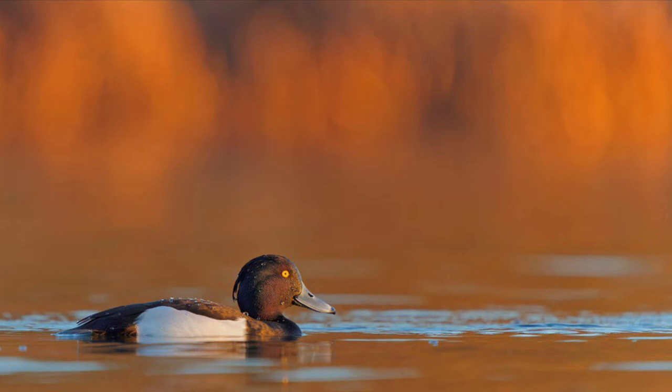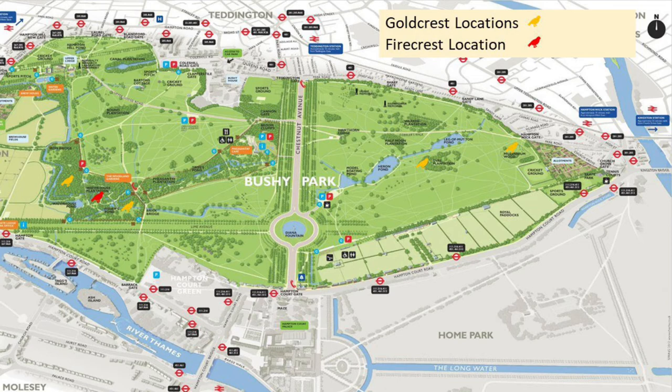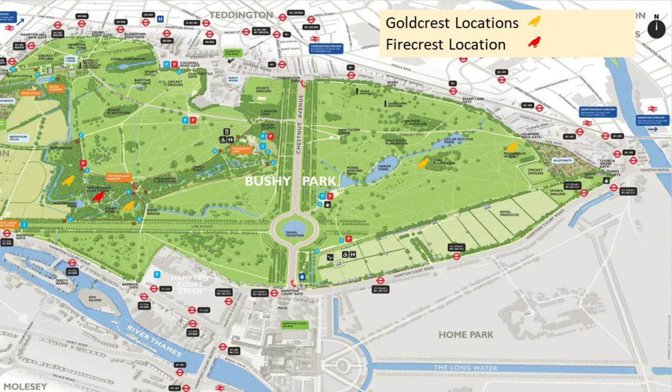Talk about still mainly in the winter. We'll talk about our smallest birds in the UK, which are the goldcrest and the firecrest. The goldcrest is the smallest bird, and the firecrest is just very slightly bigger, but they're in the same family.